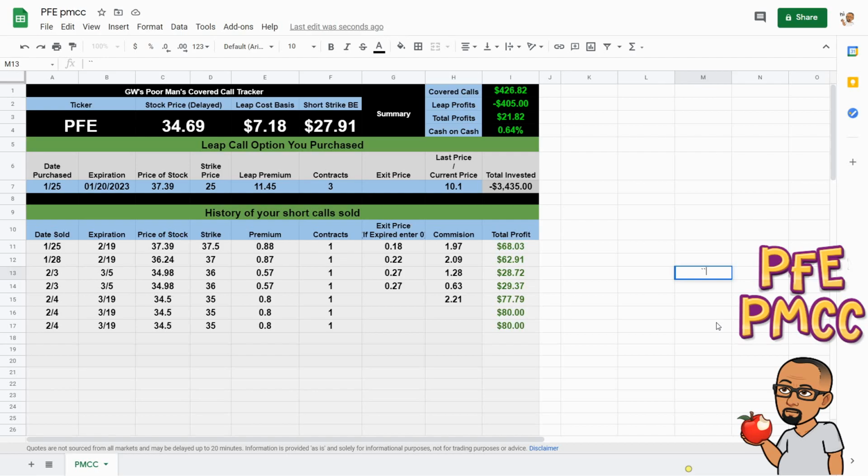So I wanted to go over Pfizer because this is one I bought in, and this is what happens when the stock dropped. If you're new here, I'm pretty new to poor man's covered calls, so this is an experiment on my own. I'm no expert. I'm kind of the guinea pig of this thing, just sharing my experience with them, and for the most part, most of them I've closed out early.